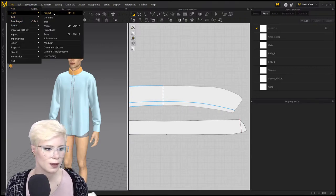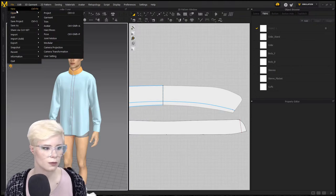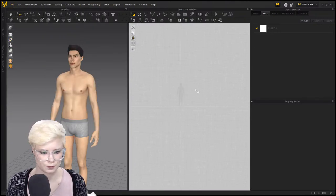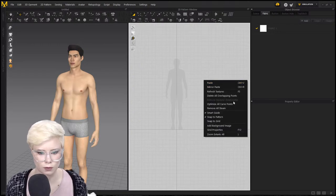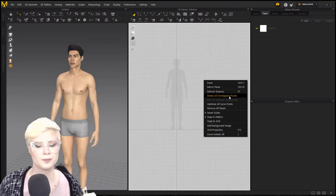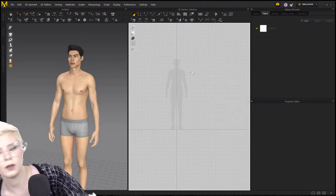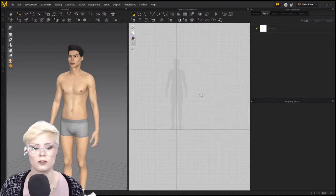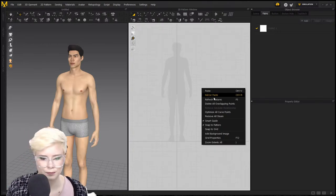So now let's go ahead and move on to the pants. I'm going to quickly draft these new pants, just so you guys can see it. For those of you who are new, I have a pattern that I found online that is a better pattern. So I'm going to be making these pants again.